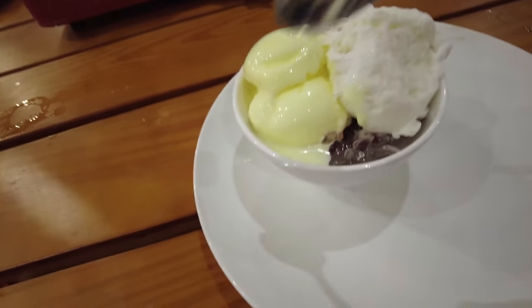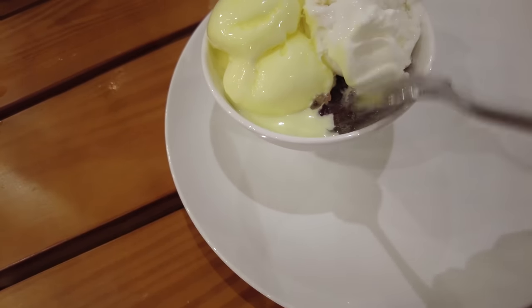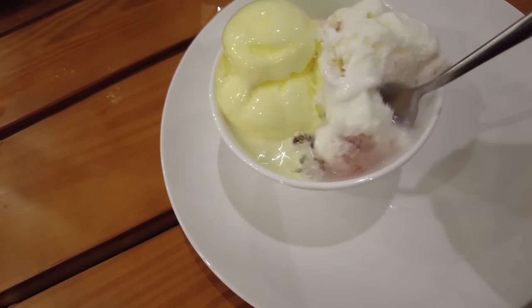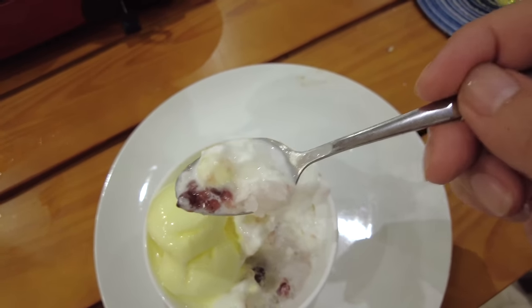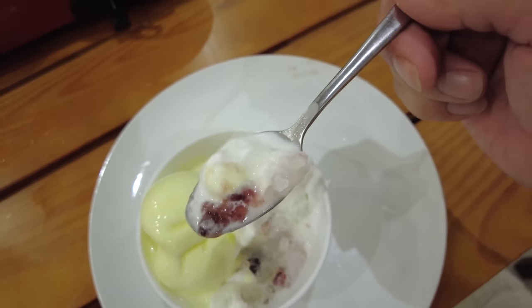Let's dig in. So I think in the Asian desserts, it's always nice to have something icy, and green bean or red bean taste is always a staple. Let's give this a try. I think the white is vanilla. Not sure what the other ice cream is. And cold, but cold in the most wonderful way. Again, this is a hot, humid day. But the ice cream is nice and creamy. The ice is keeping it extra cold. And a little bit of red bean, a little bit of texture. Very nice.